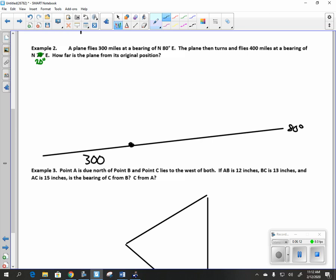And then it turns and it flies at what bearing? At a north 20 degrees east bearing. How's 20 degrees east going to look like? North 20 degrees east. Okay, so north and then just. It's a good effect. Appreciate that. So that's a 20-degree bearing, and it says 400 miles in that direction. The question is, how far apart are they? Well, I've got two sides. Boy, I sure wish I could find that angle. Maybe you can after you get some brain food.